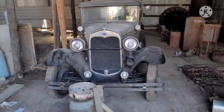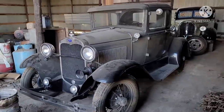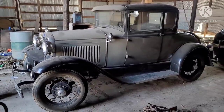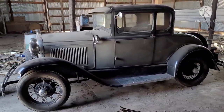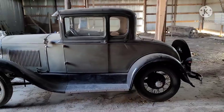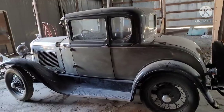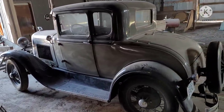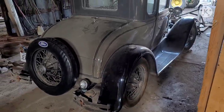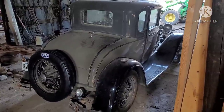'30, '31 Model A coupe. Nice old restoration. Got the handrails on the back for the rumble seat. Neat old cars. This one's just an excellent example, restored to a correct professional level.